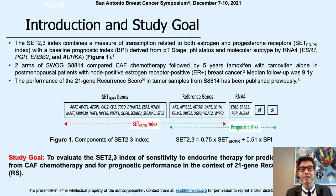So what the investigators did was to apply this SABCS index to material from patients included in the SWOG 8814 trial that compared CAF chemotherapy followed by 5 years of tamoxifen with tamoxifen alone. And the goal here was to evaluate the SABCS index of sensitivity to endocrine therapy for the prediction of CAF chemotherapy and for prognostic performance in the context of the 21-gene recurrence score. The 21-gene recurrence score had already been performed in this sample, so they could do a comparison, an integrated comparison.